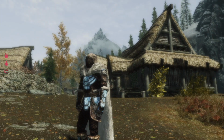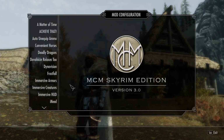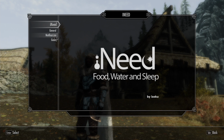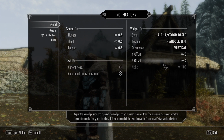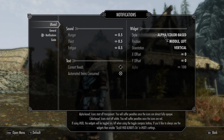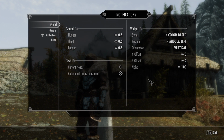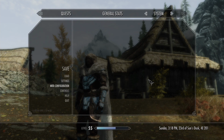And they'll appear on the other side. You can change it to a lot more specific position if you use the X offset and Y offset and so on. You can also change it from being alpha color based, which is what I chose, to, for example, color based. Now these icons will now always be on.